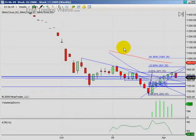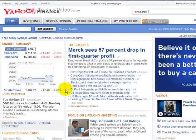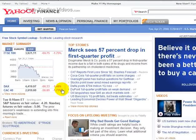Let's check out some news. Looking at the world markets, Nikkei down 2.4%, Hang Seng down nearly 3%, Straits Times up 0.6%. So the Asian markets here are basically following us yesterday. Let's have a look at the European markets. FTSE down 1.75, DAX down 1.5, and CAC down 1.7.